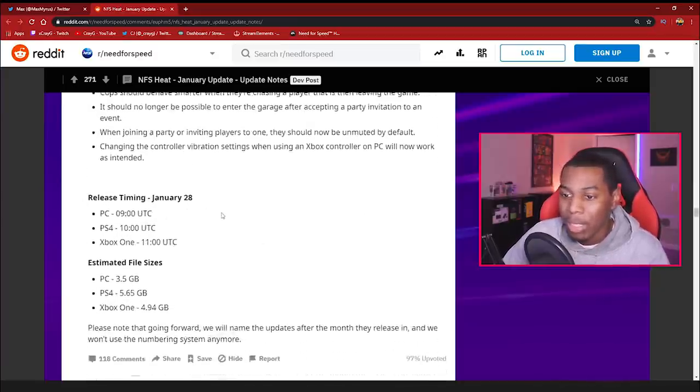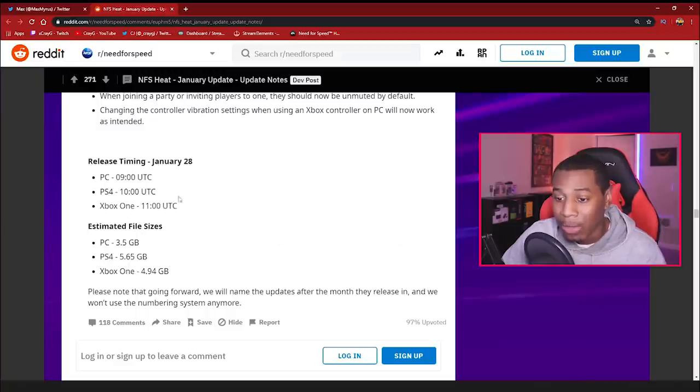Release timing, January 28th. PC at 9 o'clock, PS4 10 o'clock, Xbox One 11 o'clock, and the file sizes are 3.5 gigs on PC, 5.6 gigs on PS4, and 4.9 gigs on Xbox One.